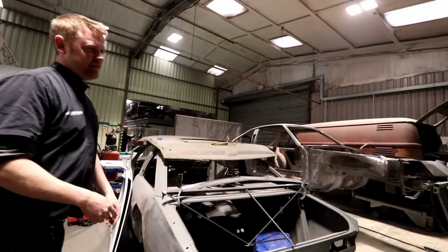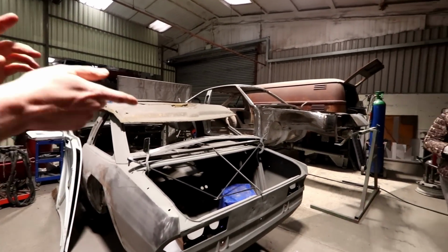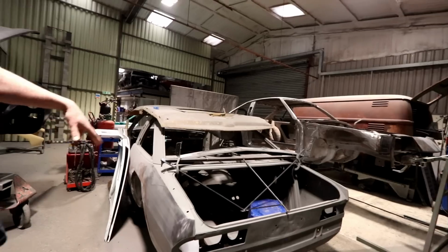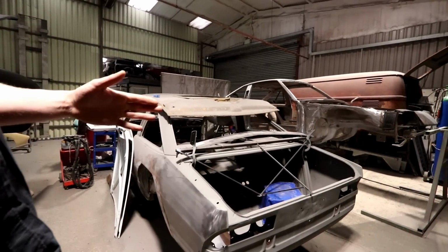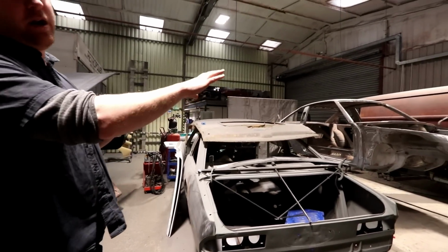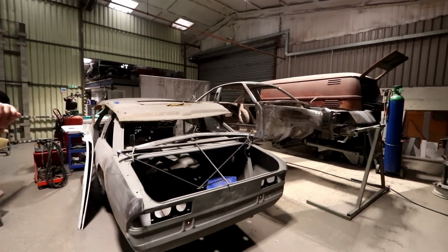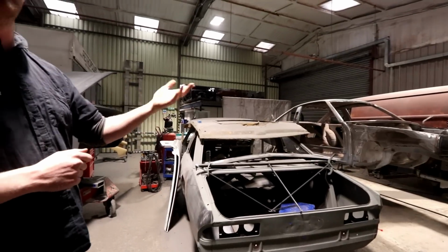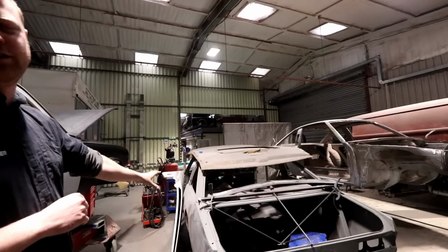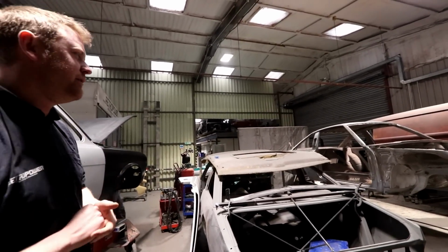What's all happening here? A pair of Opel Mantas. This one's having a wide arch kit on it and a V8 in it, and we're only taking this one as far as a painted shell, and the same with the other. These are both projects, unusually, that we've taken on and agreed to go as far as a painted shell, but not a finished car. This guy we've known for a long while, and this one just sounded like a project that was going to fit in well with what we're doing.